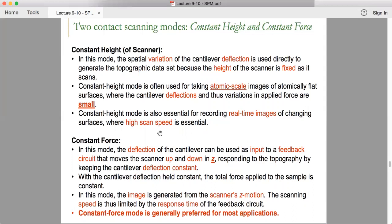And the other way is you can maintain the force constant. In this mode, the deflection of the cantilever is used as the input to the feedback circuit, which moves the scanner up and down in the Z direction, responding to the topography by keeping the cantilever deflection constant. With the cantilever deflection held constant, the total force applied to the sample is constant. In this mode, the image is generated from the scanner's Z motion. The scanning speed is limited by the response time of the feedback circuit, and constant force mode is generally preferred if you happen to use the contact scanning mode.